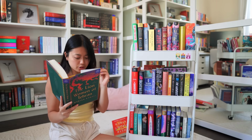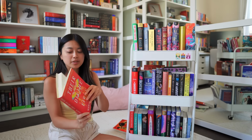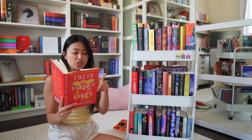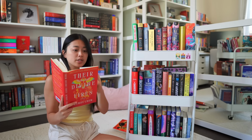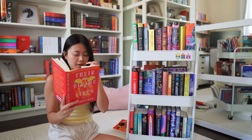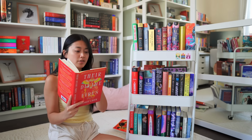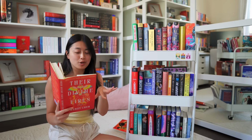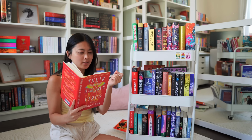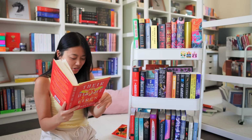I have Their Divine Fires. I think this is a family generational type of story that follows the love affairs of three generations of Chinese women across 100 years of revolutions, both political and personal. I think the first timeline is set in 1917 at the dawn of the Chinese Revolution. The blurb says it's a captivating and intimate debut novel interwoven with folktale and myth, so it's kind of based on something.